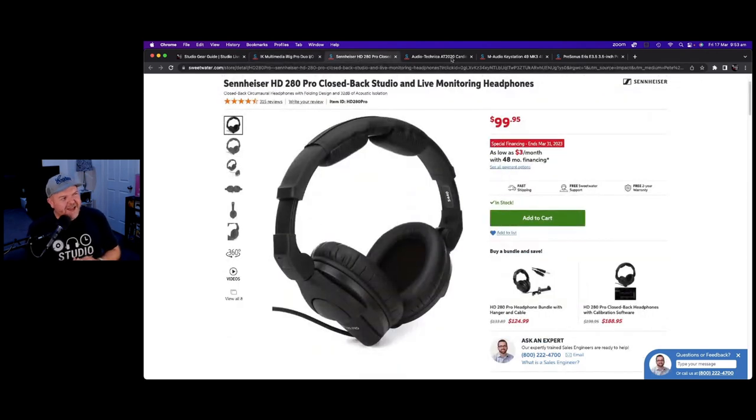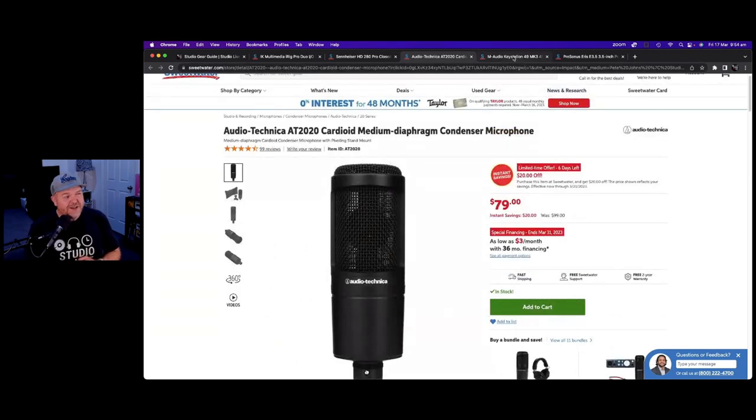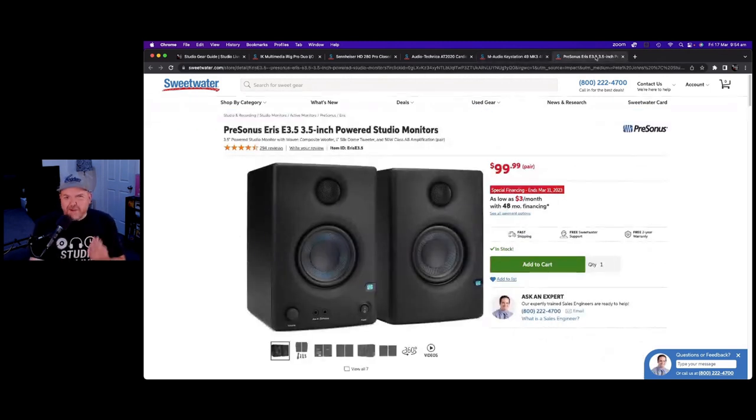We're going with the Sennheiser HD280 Pro headphones, the Audio-Technica AT2020 large diaphragm condenser mic. You've got your M Audio Key Station and your Presonus speakers. And this set is moderate. So this is around $600 worth of gear. And this is going to set you up.